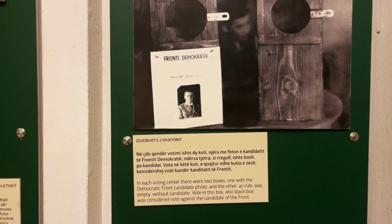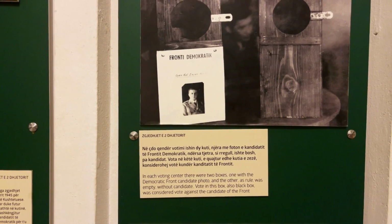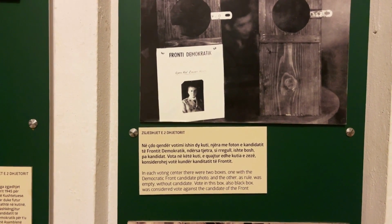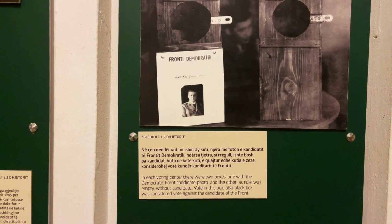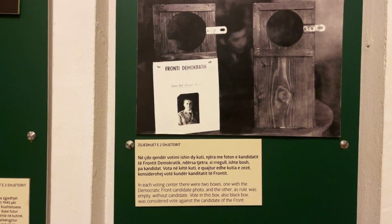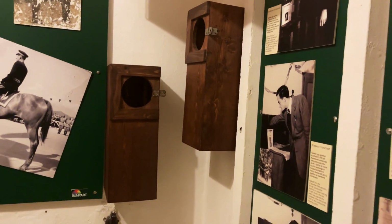So this is interesting. It says in each voting centre there were 2 boxes, one of the Democrat front candidate photo and the other, as rule, was empty, without candidate. Vote in this box, also black box, was considered a vote against the candidate of the front. And then there's 2 boxes here that sort of show what they were like.